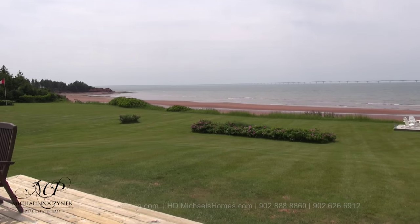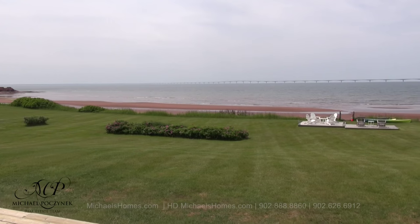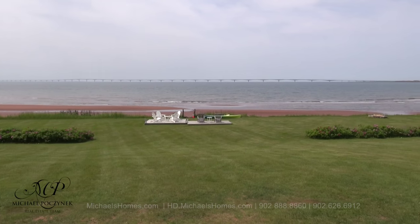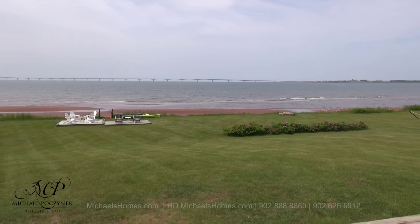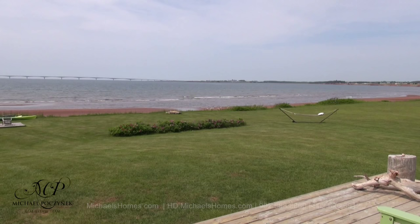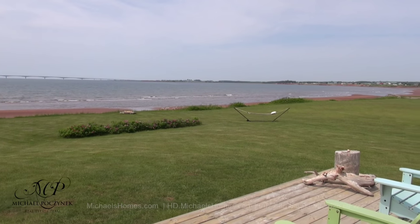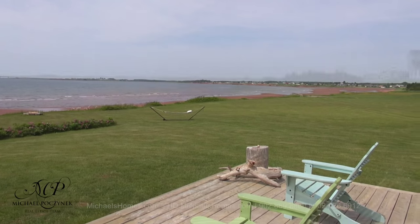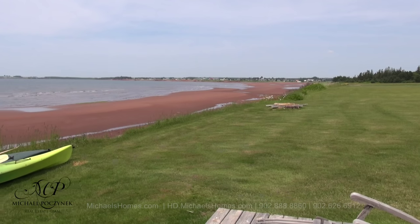How's this for a back deck waterfront view? And you have two additional decks there for visitors, or sitting right beside the beach access. This would be about mid-tide. And as you can see in the distance coming up on the right, there's no shortage of beach or sand dunes. Here's another quick view.